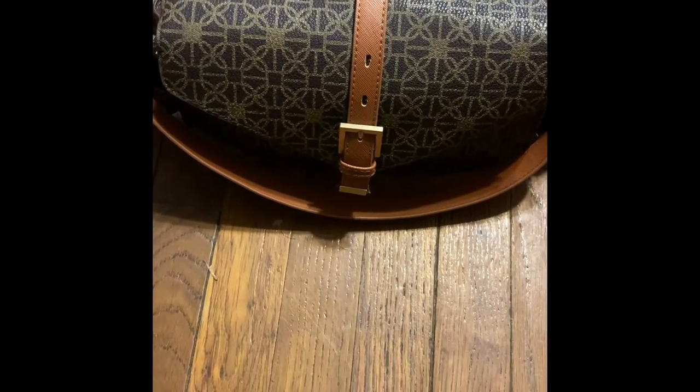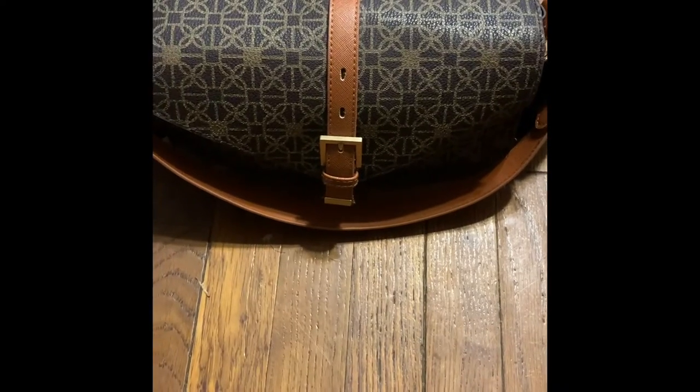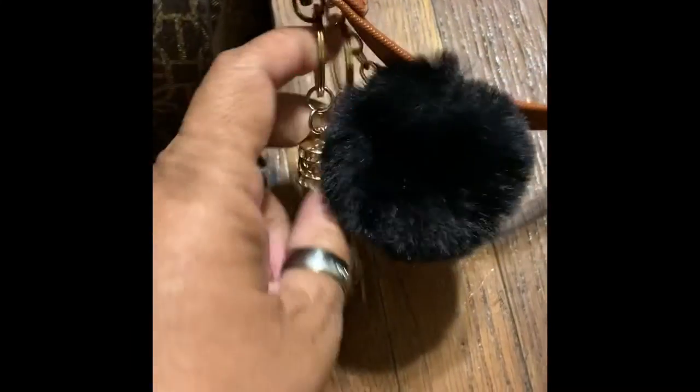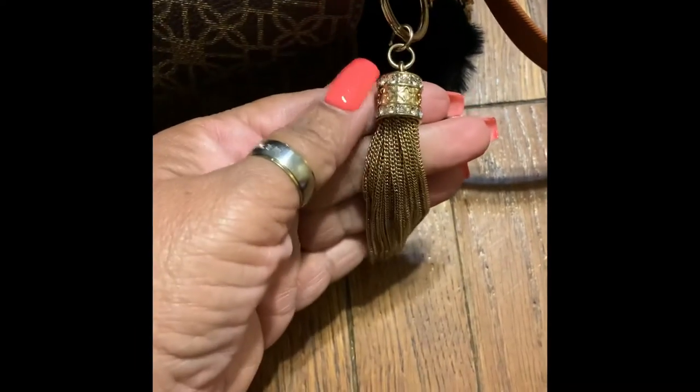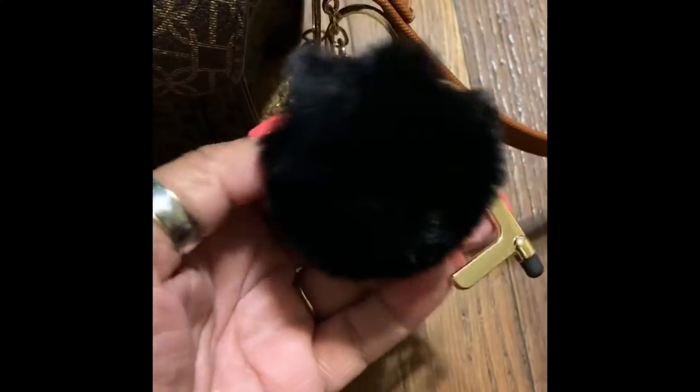Hello, this is the bag. I got it from Walmart about maybe 4 or 5 days ago. It has a long crossbody strap. It has a top handle. And on the outside of the bag, I have a hand sanitizer. And on this side, I have a gold beaded cutie. And then I have a door knocker with a puff, black puff, all from Walmart.